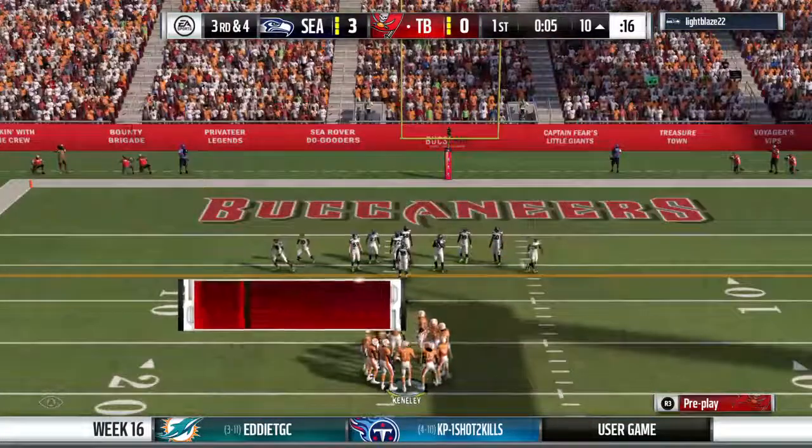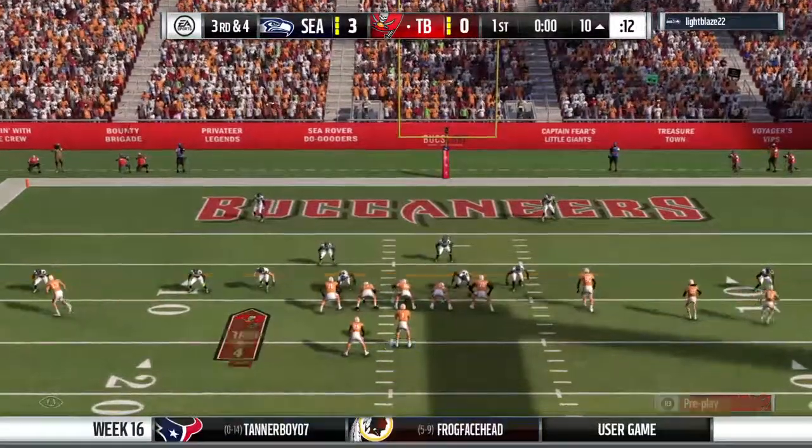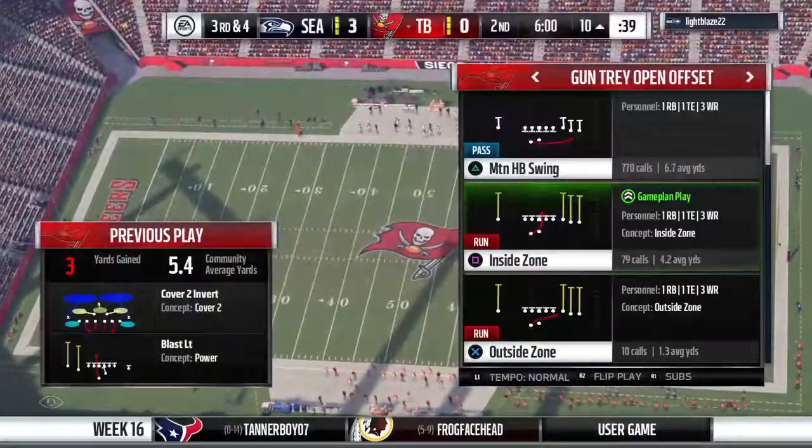Here's the 7th play of this drive. This is 3rd and 4. Back now with Charles Davis. I'm Brandon Gaudin. It's the Bucs.